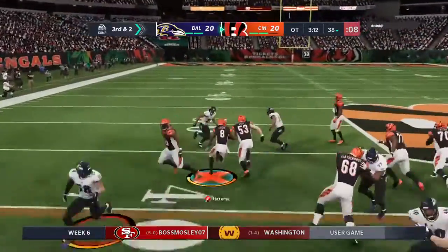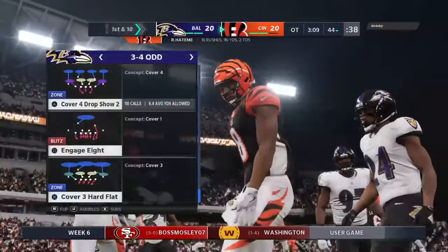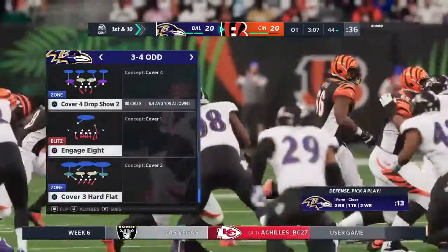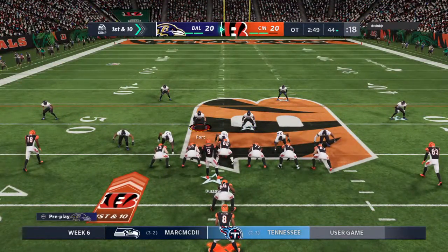And now here's a carry heading left. And he's going to have a first down as he's brought down at the 44-yard line. Cincinnati. It's a 7-yard gain there, and it's good enough to move the chains. 1st and 10 at the 44-yard line.